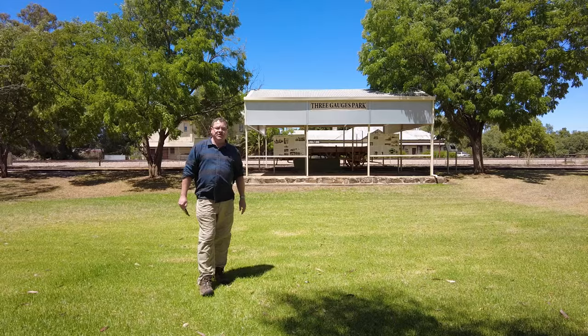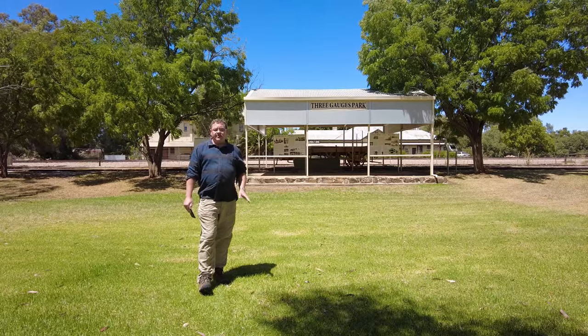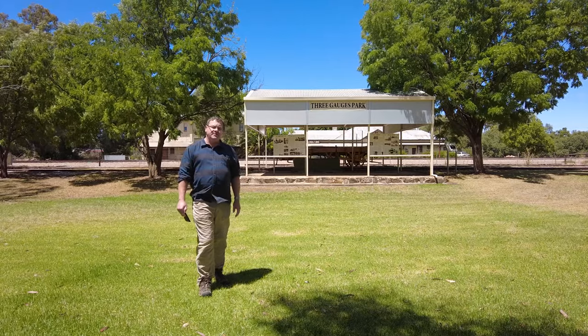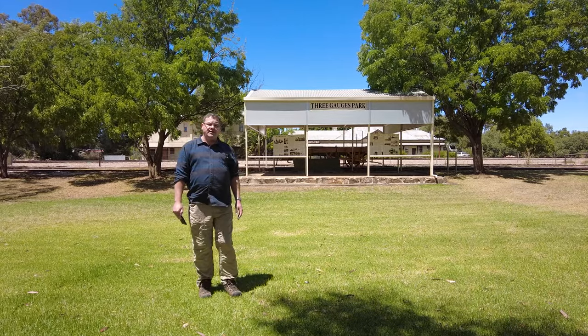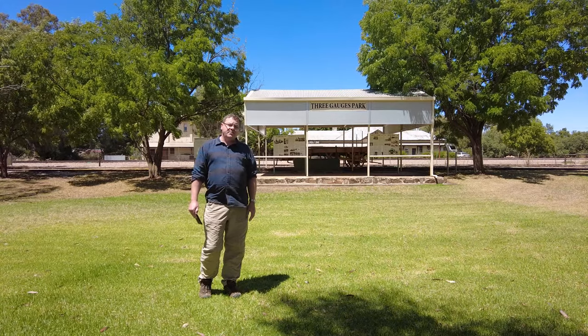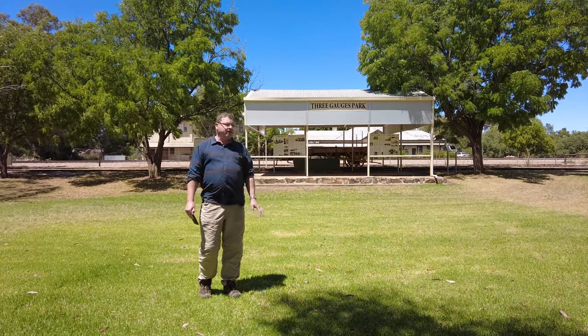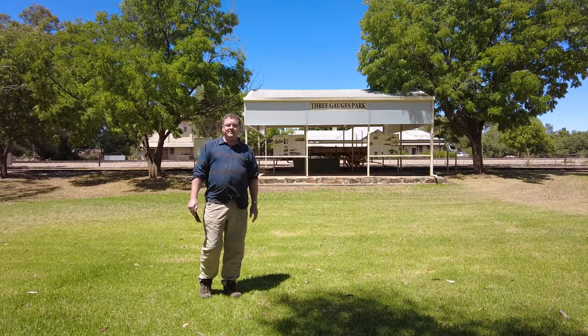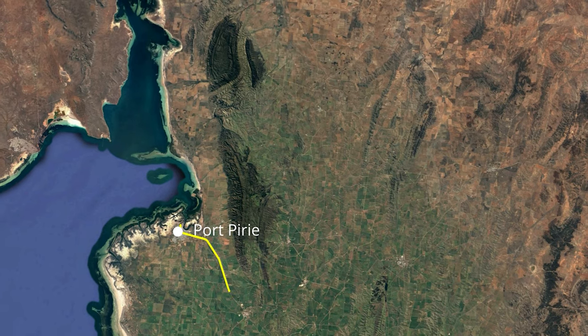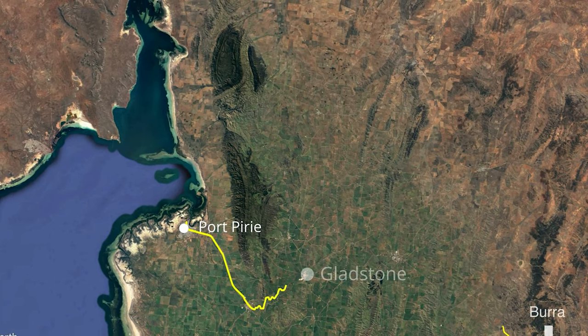G'day and welcome to Gladstone. You know I'm no railway history expert. I've just come out here to show you what remains of the former Gladstone to Wilmington narrow gauge railway line in 2023. But first, it's probably important to give you a bit of a timeline and explain why Gladstone is so important. Gladstone Station behind me here was built in 1876 as the terminus of a railway from Port Pirie.